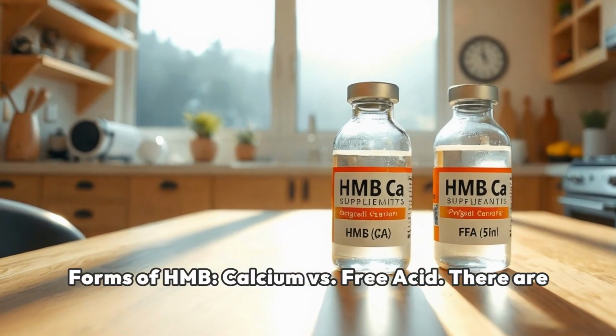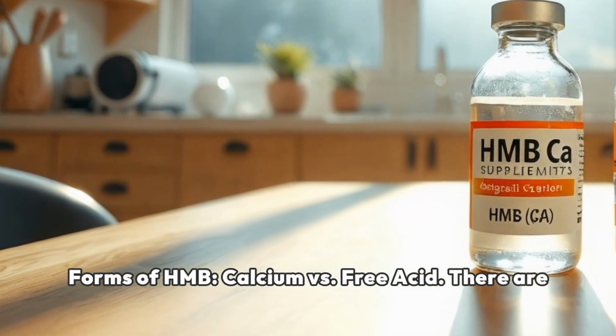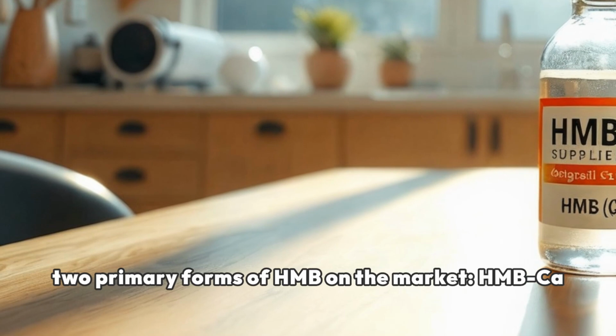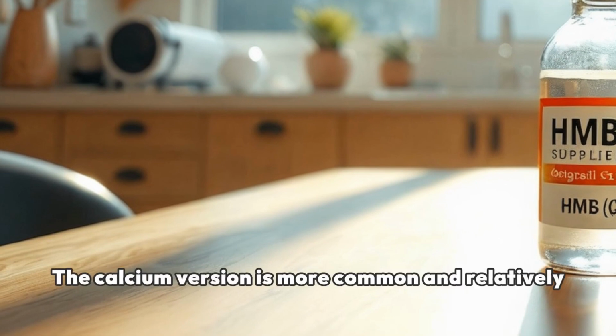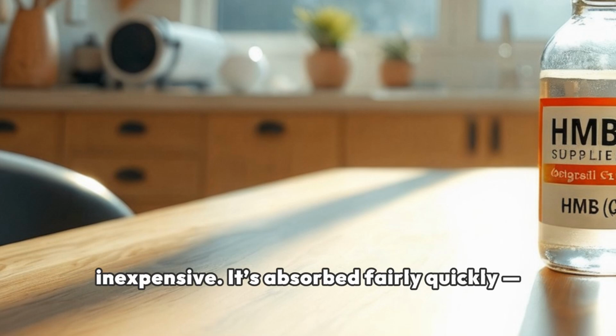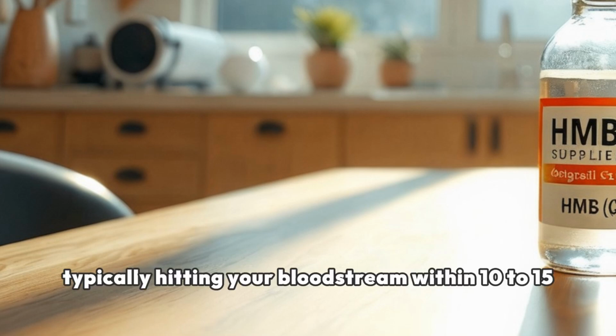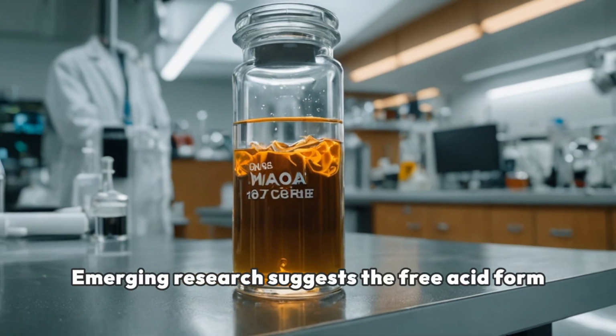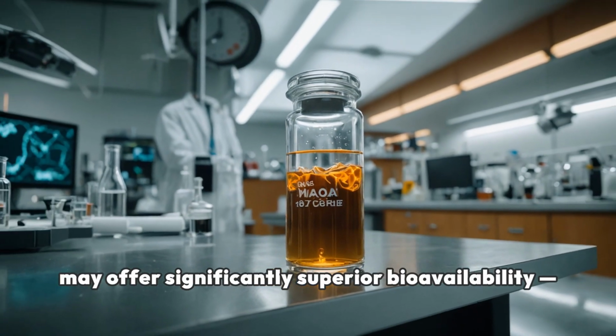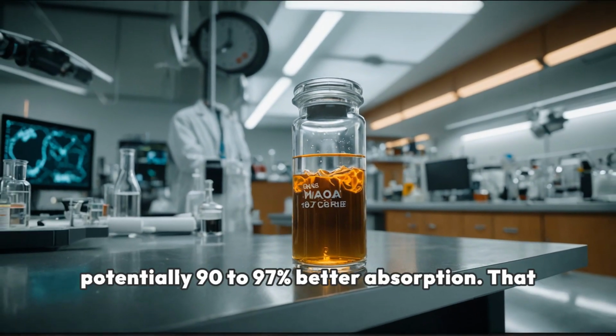Forms of HMB: calcium versus free acid. There are 2 primary forms of HMB on the market: HMBCA, the calcium salt form, and HMBFA, the free acid form. The calcium version is more common and relatively inexpensive. It's absorbed fairly quickly, typically hitting your bloodstream within 10 to 15 minutes. Emerging research suggests the free acid form may offer significantly superior bioavailability, potentially 90 to 97% better absorption.